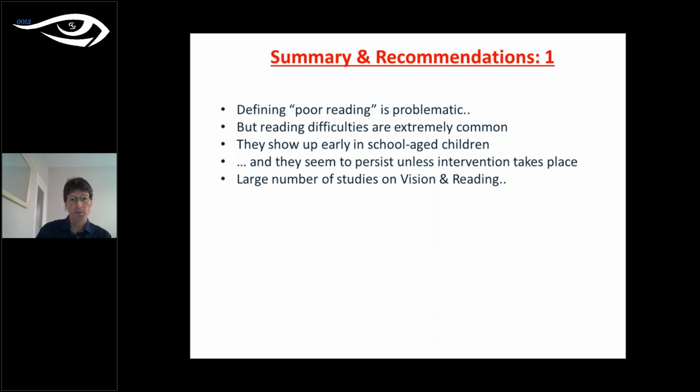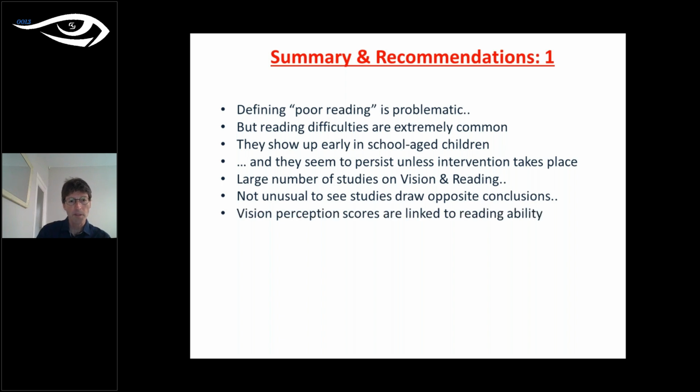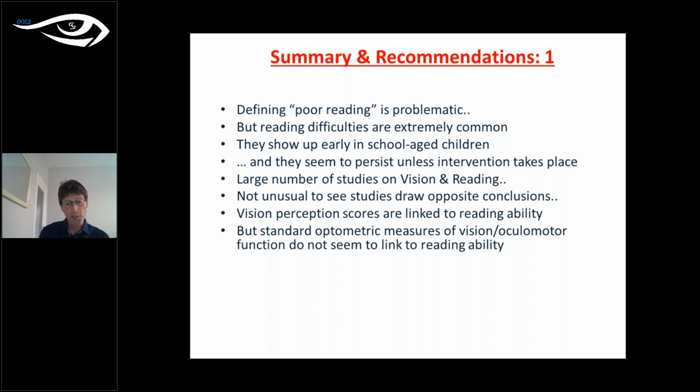There is a huge number of studies on vision and reading, but it's not unusual to see studies almost coming from the same perspective, drawing opposite conclusions. And that's what I attempted to highlight to you with those two papers that I picked out. I could have picked out many more. Vision perception scores are linked to reading ability, but strangely, and I don't know whether this will surprise you or not, standard optometric measures of vision and oculomotor ability do not seem to link to reading ability.